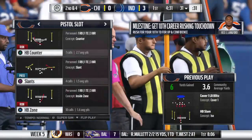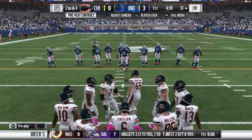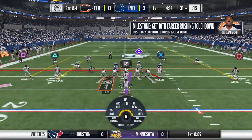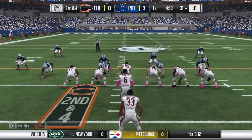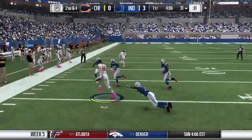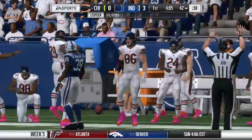4th-round pick last year with Forte vacating to New York. A lot of the spotlight on Langford. A lot of running backs have possibilities in Chicago. If he can emerge and eat up carries, I think he'll produce in a big way. On 2nd down, Cutler. Completion left side to Miller. A nice pickup there of 11 yards, and it'll move the sticks.